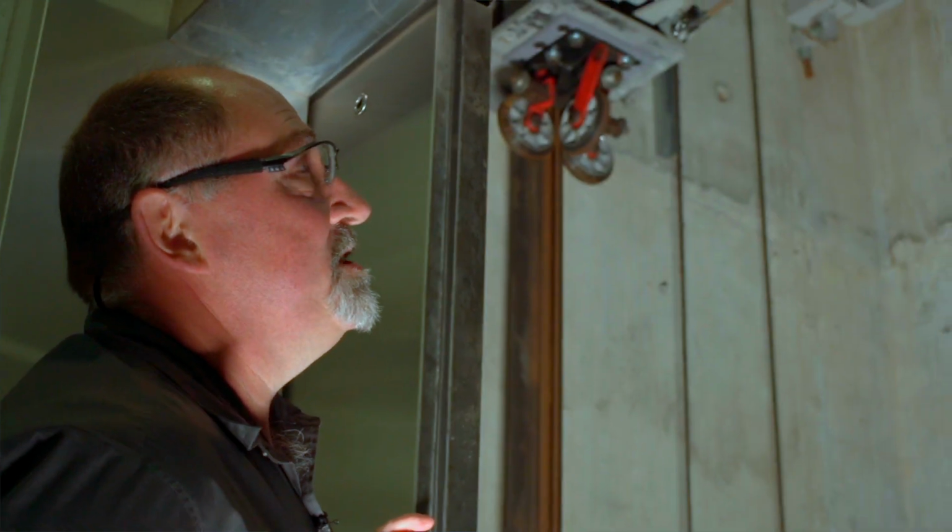I love L&I's mission, keep Washington safe and working, because that's what we're doing when we're inspecting elevators. We're making sure that the riding public is safe and that our workers are safe in Washington State.